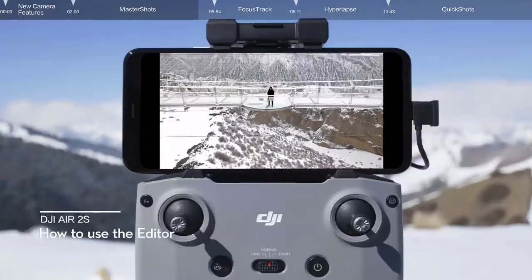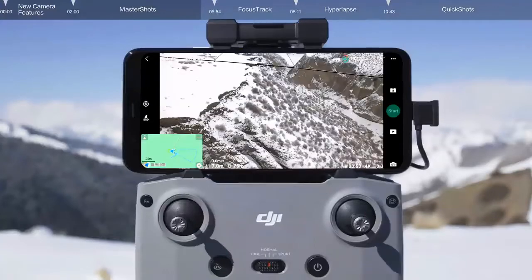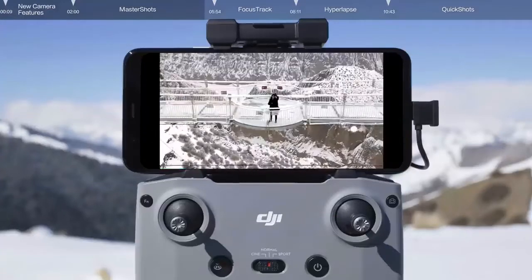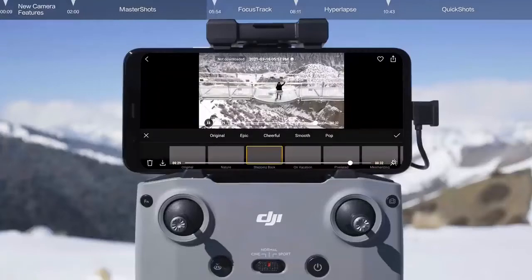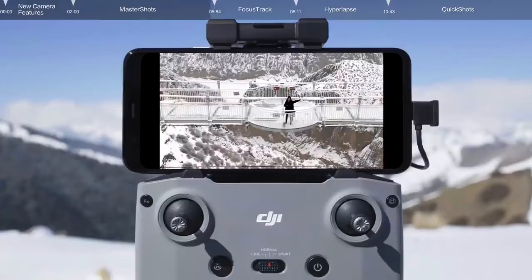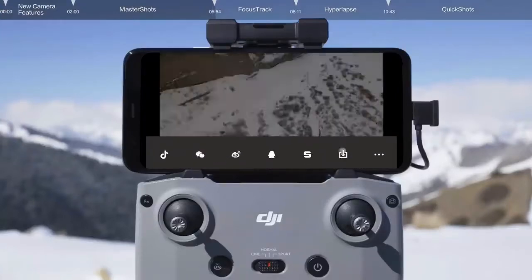After shooting is finished, the aircraft will automatically create an edited video and give users a preview. Tap the floating window at the bottom right corner of the screen or tap the playback icon to preview the video. Tap the icon at the bottom right corner to select a template for creative editing to preview the raw footage of Master Shots. Tap Check to complete editing. And share your creation with friends by tapping the share icon in the top right corner of the screen. That's all for the Master Shots tutorial.